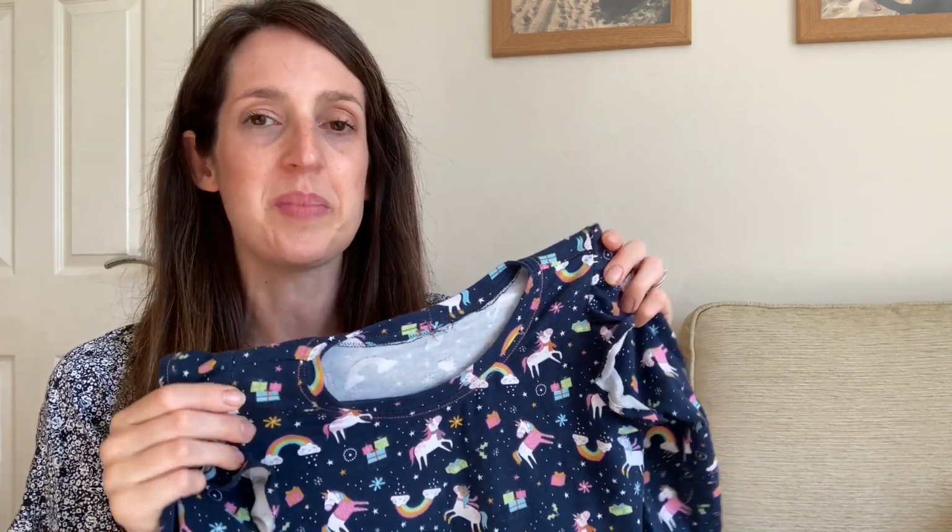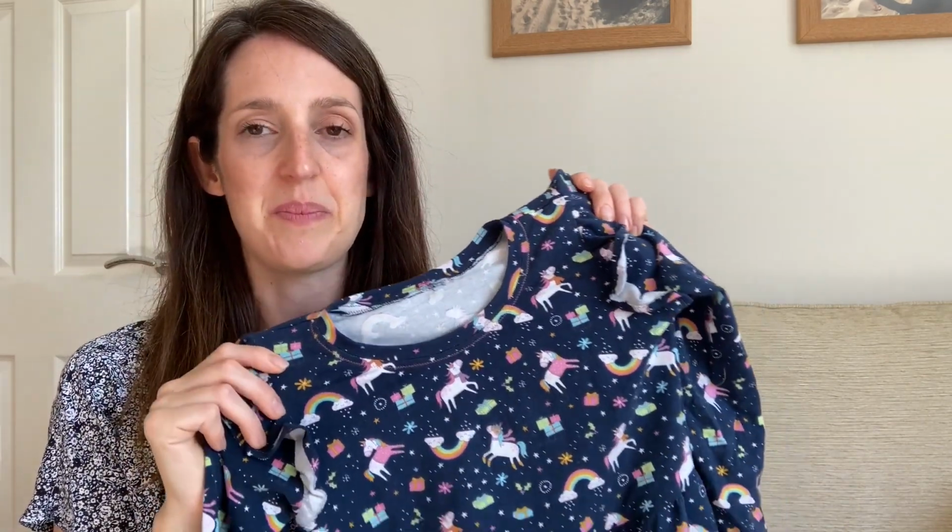It's really nice and soft fabric. And I was having a look on the Swimwear Fabrics website, and as well as this festive unicorn print, they have a couple of really cute festive dinosaur prints as well, which are really lovely. I think there's one in a navy and one in a red colourway, so definitely worth checking out their range of fun festive fabrics. But yeah, this cotton jersey is really soft, and I think my daughter will wear it loads.